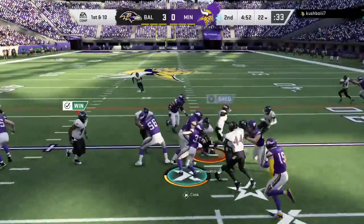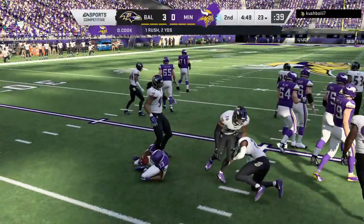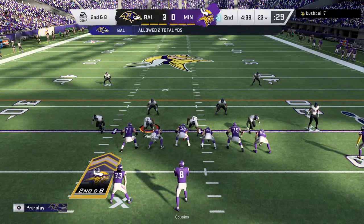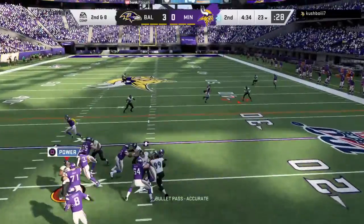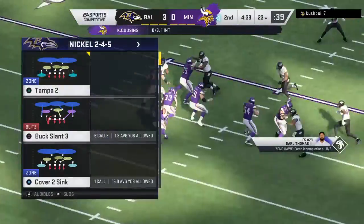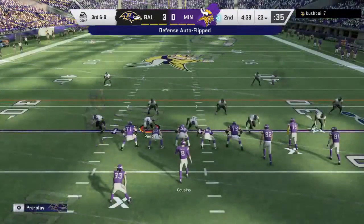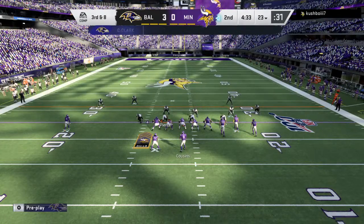They start the drive with Cook. 2 yards on the pickup there. It'll be 2nd and 8. Off the play fake, Cousins. And this one incomplete. Too much contact to hold on to that one, and it's 3rd down. So the failure to connect on 2nd down leaves them staring up here at a 3rd and 8.